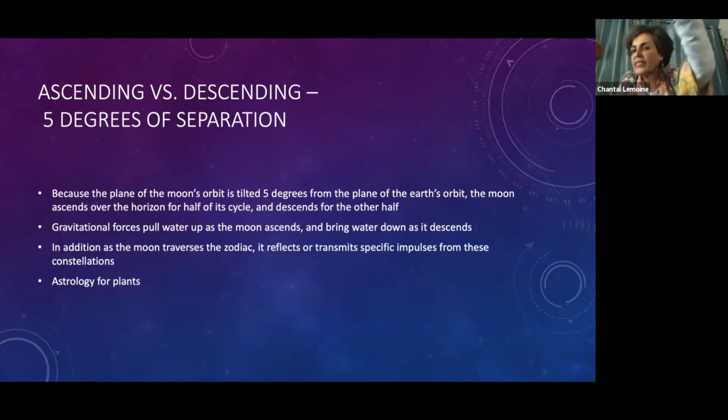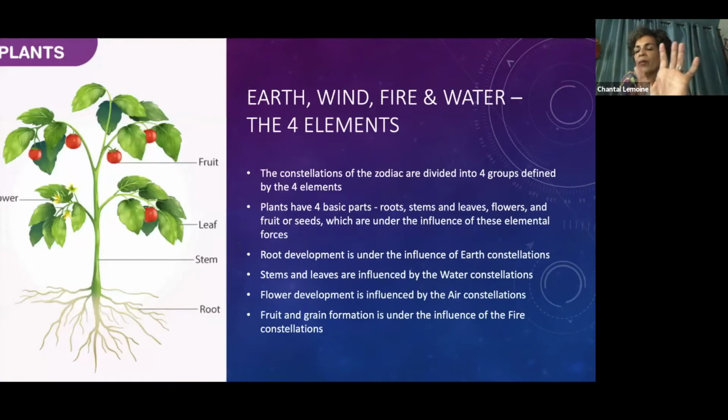As it's traversing the zodiac, it also is reflecting or transmitting specific impulses from the different constellations. And so this is really astrology for plants. The constellations of the zodiac are divided into 4 elements, right? We've all heard of them: earth, wind, fire, and water.